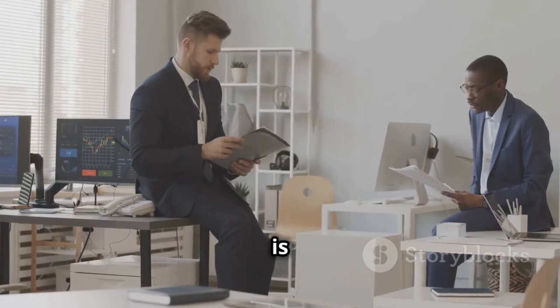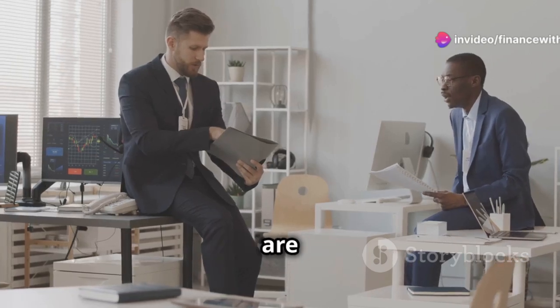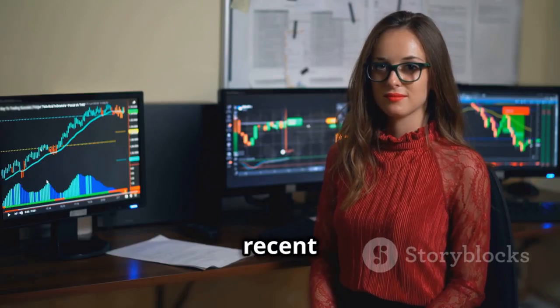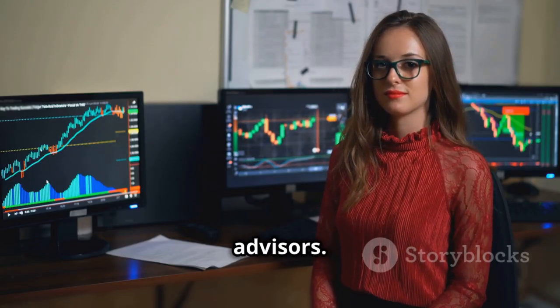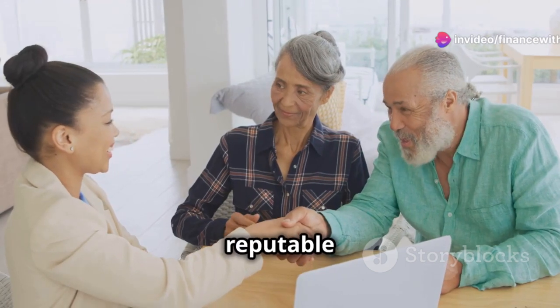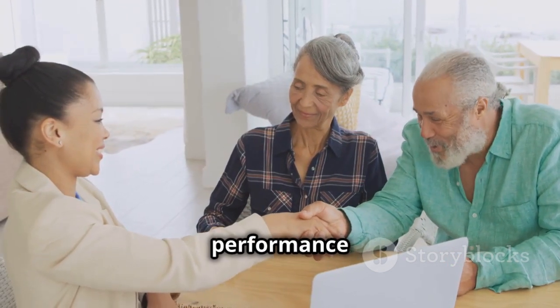Another thing to consider is that robo-advisors are still a relatively new phenomenon. They are evolving, but they haven't been around as long as traditional advisors. While they've been gaining popularity in recent years, they don't have the same track record as traditional financial advisors. This can be a concern for those who prefer a proven history. It's important to do your research and choose a reputable company. Look into their credentials, user reviews, and performance history to make an informed decision.